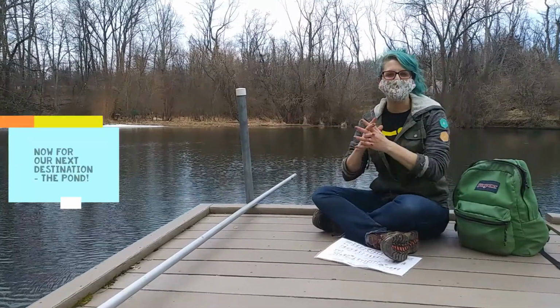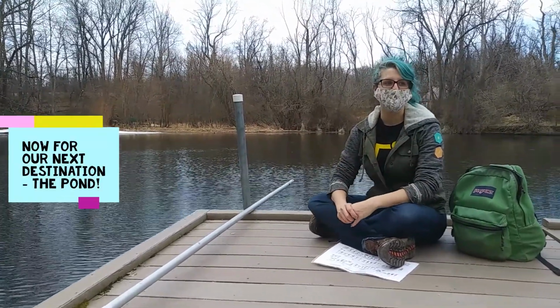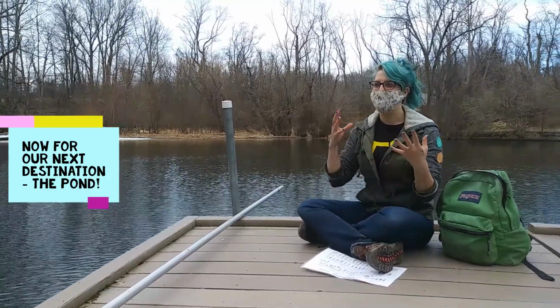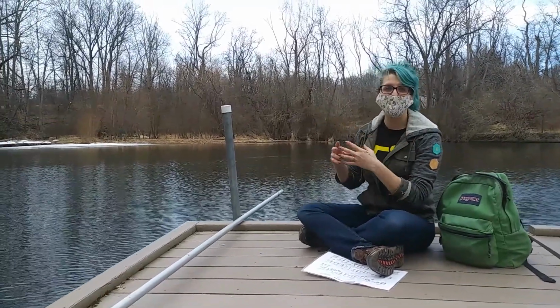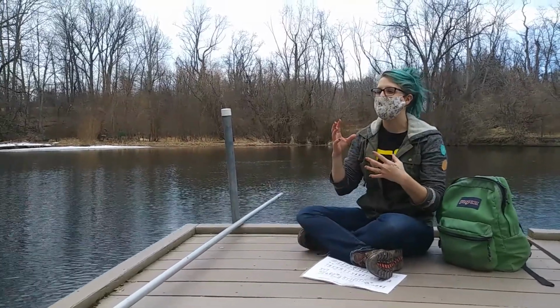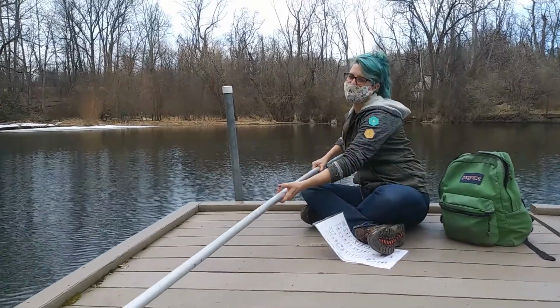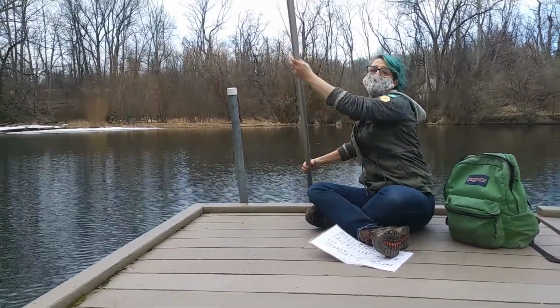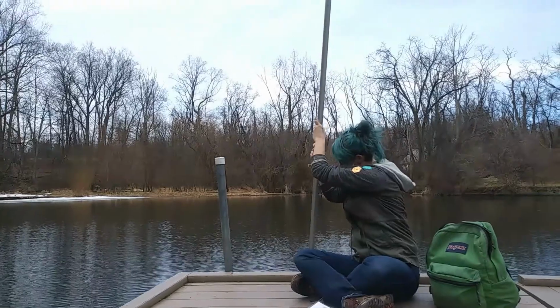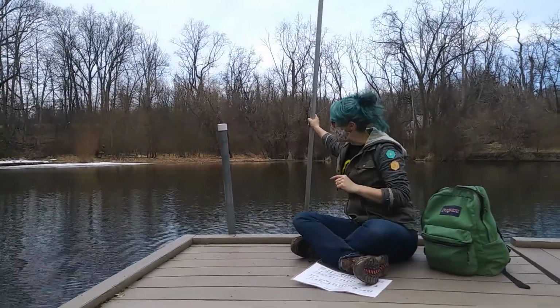Welcome to the pond here, and here at this pond we learn all sorts of really cool things about the life here as compared to the life at our stream, which we saw earlier. We can take a look at the depth of the pond. So for example, we've got this huge stick, and we'll take a look at math by measuring water depth in various locations around the pond.